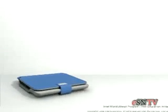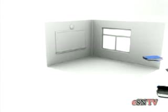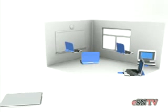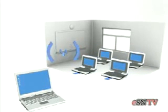And Intel has announced new versions of its Classmate PC, which sell for between $300 and $500 and come with either a 7 or 9-inch screen. Though Intel first introduced these low-cost laptops to compete with the XO computer in developing countries, their target market has expanded to include schools in the United States as well.